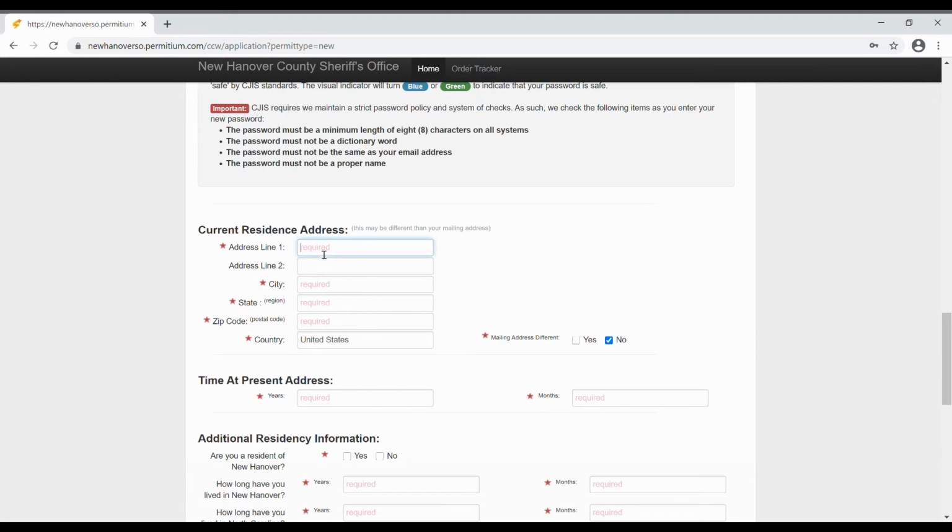And then it will ask you your current address. This needs to be the address that you physically live at and sleep at each night. If your driver's license does not match this address, then you will need to get your driver's license updated, as North Carolina statute requires within 60 days.